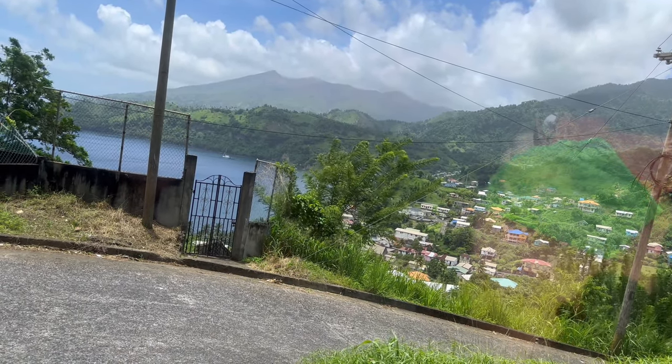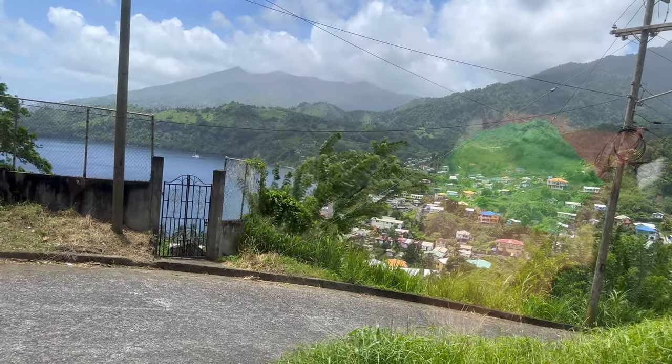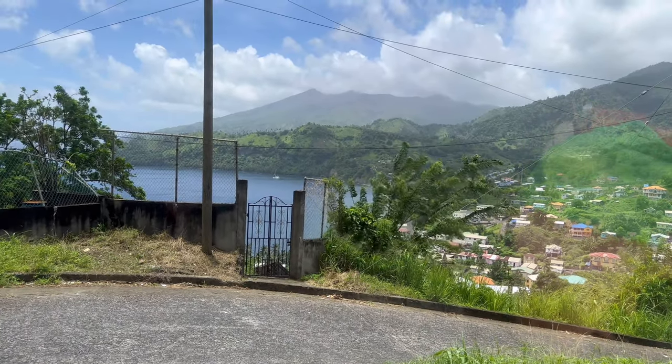Wow. So all these folks in this village had to evacuate, like when it had the eruption. Wow. So they didn't even recently build on these homes then? No, there's not much damage.